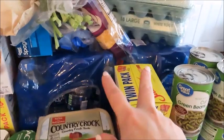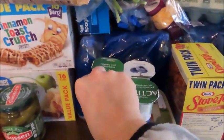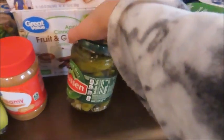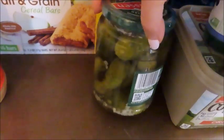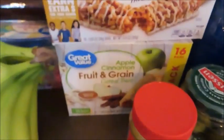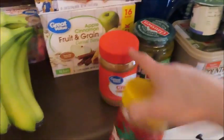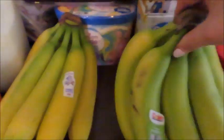I got 2 waters instead of just the normal 1 pack. Then my husband eats Activia, the blueberry kind, every week. Pickles, I like to throw in with the kids' lunches. They love these pickles, the little mini whole ones. Some more peanut butter because we ran out. This is what kind we normally get, but we were all out, and since I was spending a little extra this week, I wanted to get the cheapest kind.